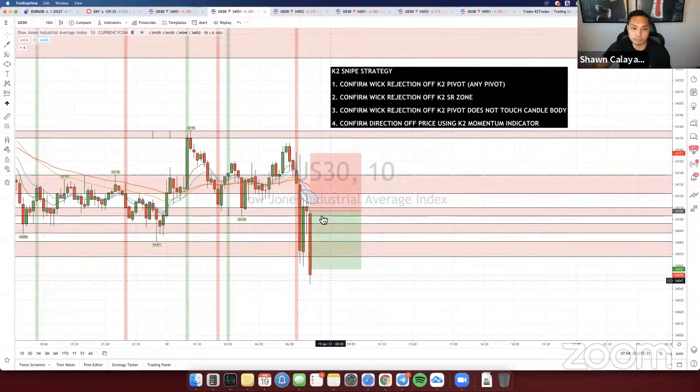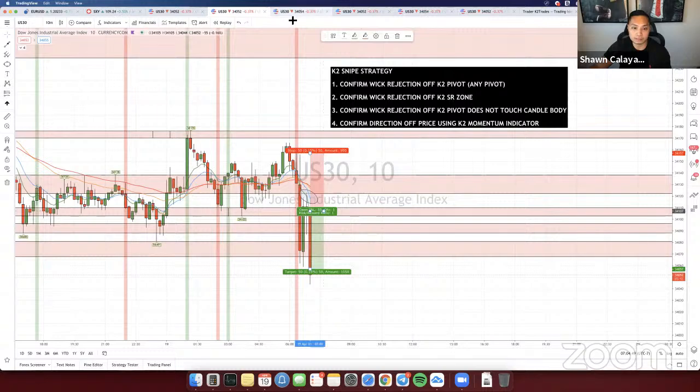But this one over here at TP, if you guys took that entry right there, because I know a lot of you guys do apply this yourself. So if you guys are applying the snipe strategy on your own, you would have caught that one. I personally didn't catch it, but it's all good. I'm going to hop into this one over here.